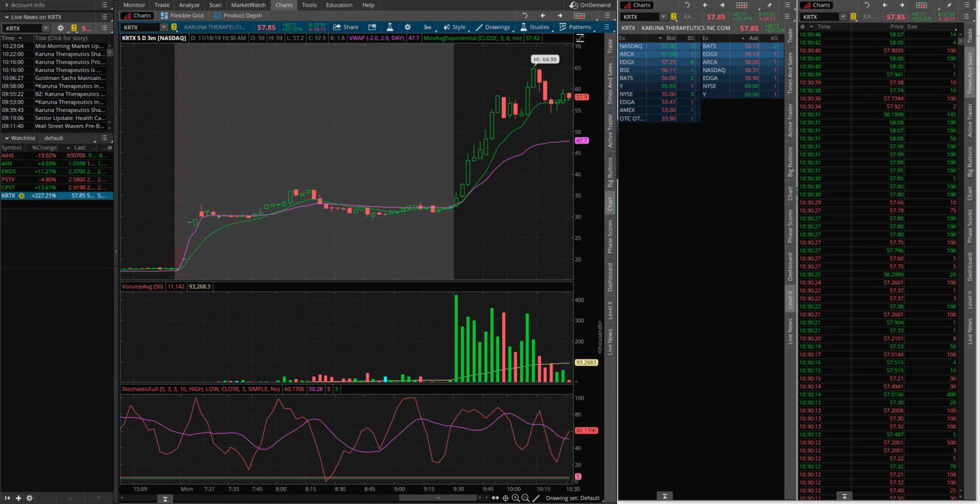Let it do its thing. Volume now really getting low. 11,000 shares traded on this candle, KRTX. So if this keeps up without this thing either cracking 54 or breaking over 65, probably not going to get volume returning to this thing. So let's just wait it out a little bit.